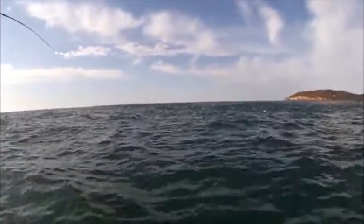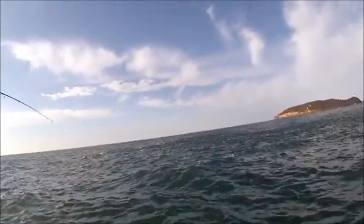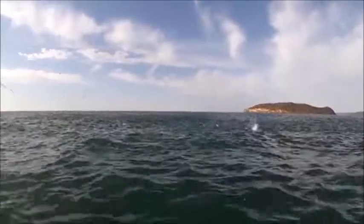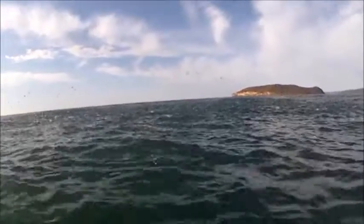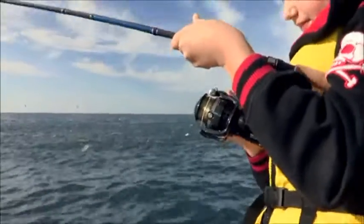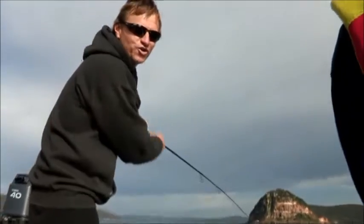Oh, double hook up on salmon. Oh, triple hook up on salmon. Woo! The water's bubbling with fish action. The adrenaline's pumping. It's great fun. Take your time, boys. Look at them under the boat. So I think the cook will be happy now.